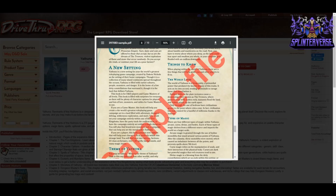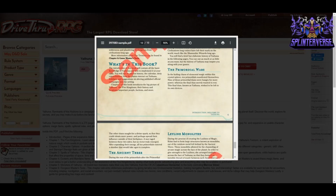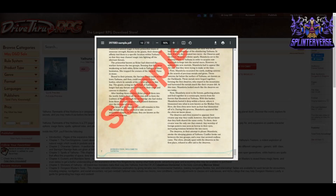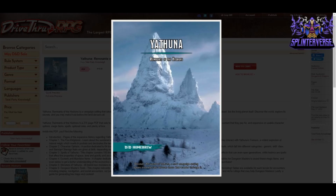If you are a player, this book contains new options that will help your character fit perfectly within this strange land. You will find new race options, factions, 64 class archetypes, over 120 spells, backgrounds, etc. So yeah, pretty huge amount of things on offer here, and a whole new setting to wrap around it.